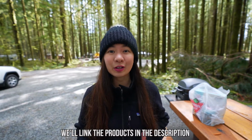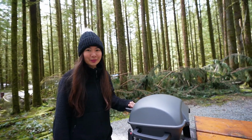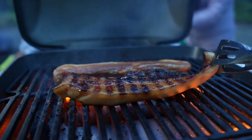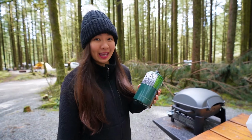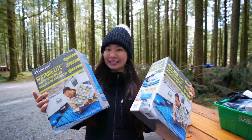Before this camping, we did a lot of research for almost a month on what things we need to buy. And here are all this stuff. We got a portable grill from Costco so we can grill our food tonight. Obviously, we need some gas for that. We got a couple of sleeping pads so we're not sleeping on the ground tonight.